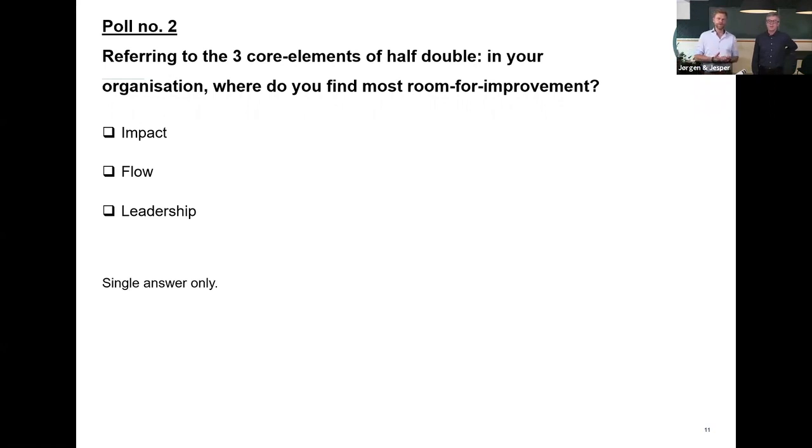But I also see the leadership part: it's very difficult for project managers to succeed if there is not a substantial amount of support from the project owner and from the leadership in the organization. And of course, the flow is also this, to have a steady rhythm to make sure that we keep a constant pace and don't fall in the traps where sometimes we're busy and other times we're just losing it.